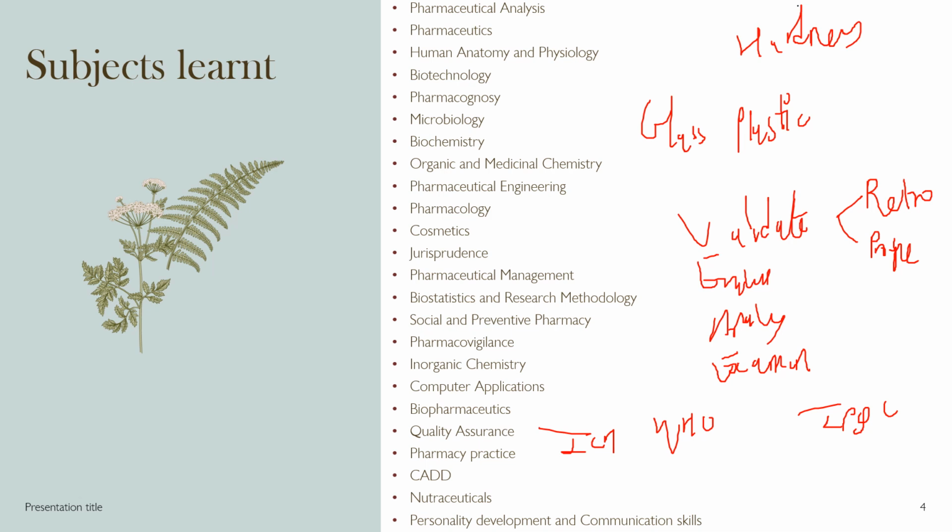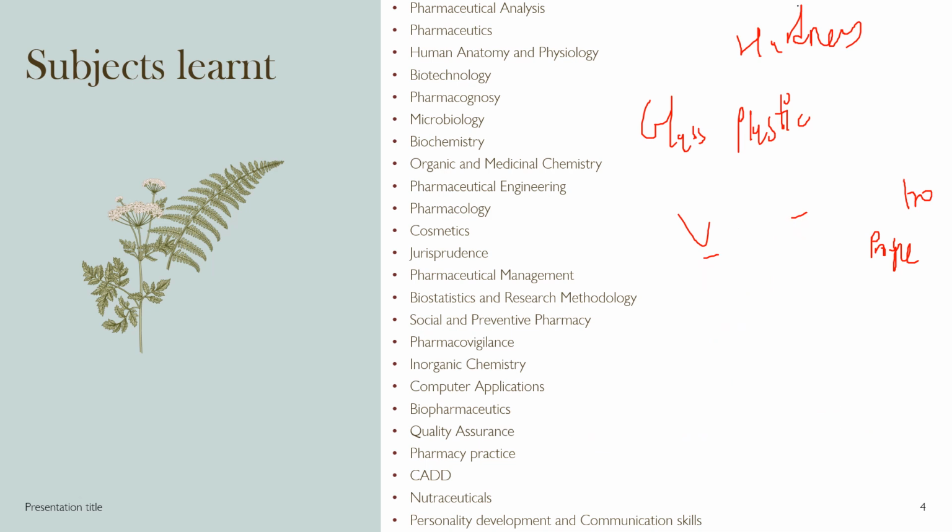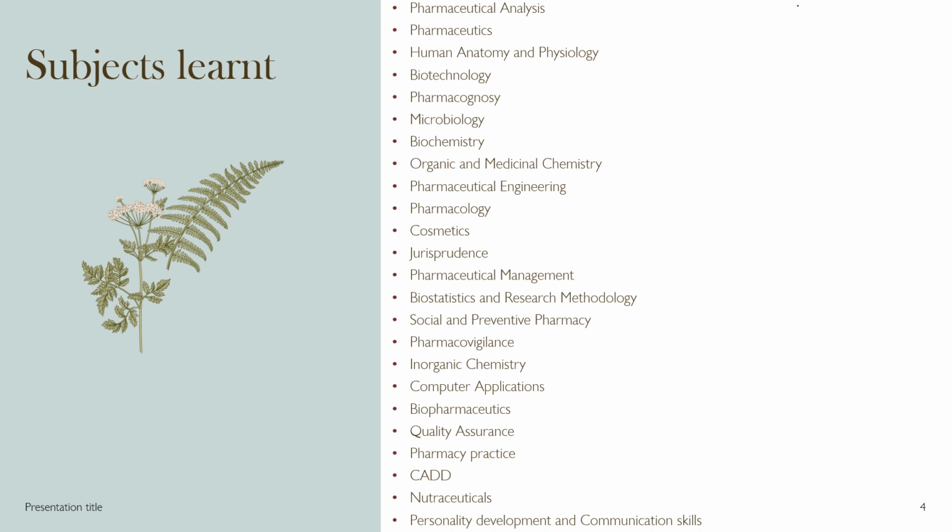In pharmacy practice, you study the different techniques of patient counseling and therapeutic drug monitoring. Certain drugs have a narrow therapeutic index and they are drugs of abuse and all. So to monitor the drug levels in the body, you need therapeutic drug monitoring. How will you counsel a patient when he comes to you? Beginning a conversation, during the counseling, ending the counseling, the behavior, the expressions, the gestures, the terminologies used. How are you going to present your counseling session? That is what is learned in pharmacy practice.